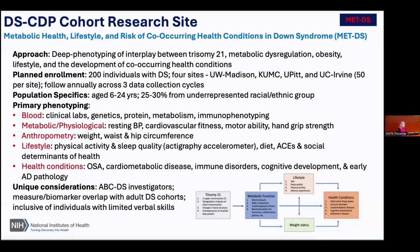And this is more information about specific things that are going to be happening at this cohort site. Some of this is still just the initial proposal, but it really is being developed in terms of what kind of information we are going to be gathering and what that is going to look like. So right now, what we're thinking is some clinical labs, things like blood pressure, and looking at cardiac fitness and motor ability and strength, and looking at a person's size and how active they are and how they're sleeping, and looking at diet and a range of different things that might contribute to health outcomes.